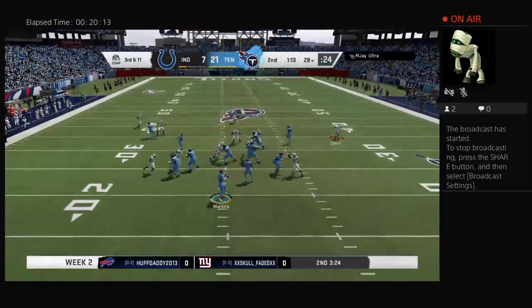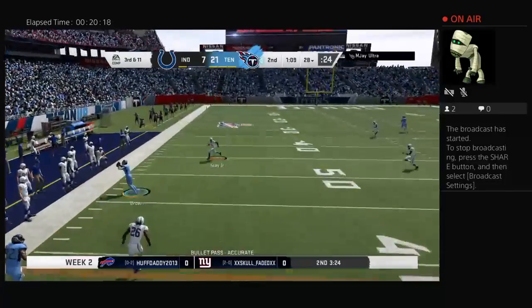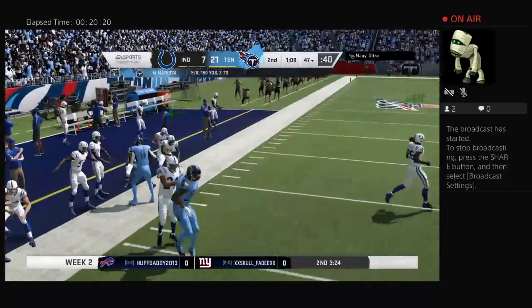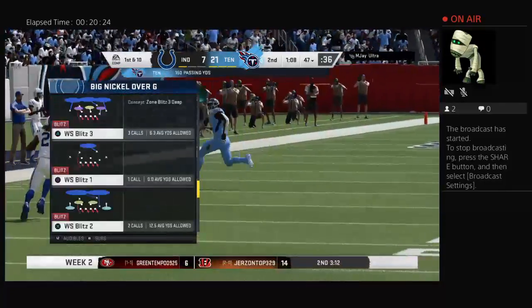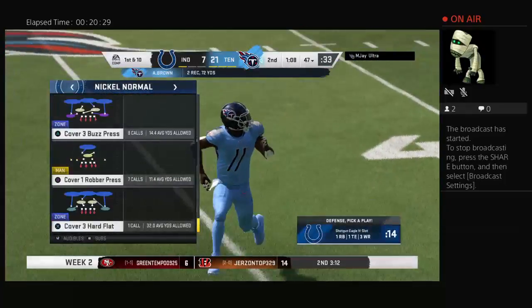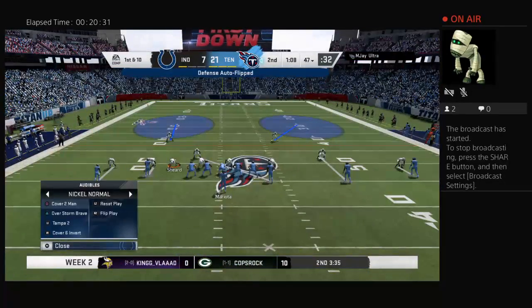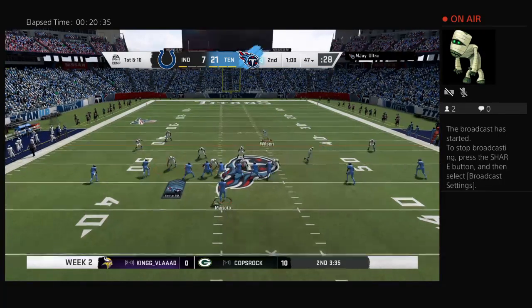Good. Throwing, Mariota. He gets it to Brown, complete. And he'll be out of bounds, but able to get it up past the 45. It's a gain of 20 and picking up the first. First down. First and 10 at the 47-yard line.